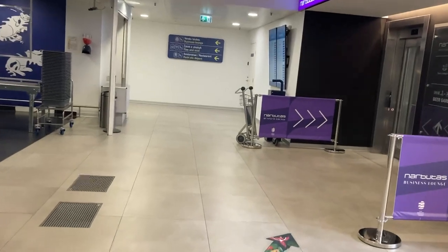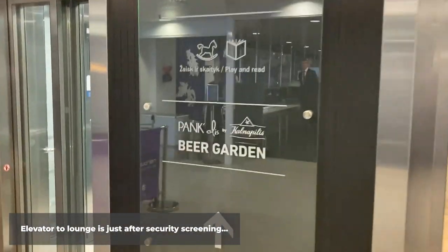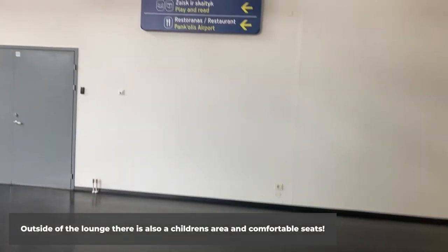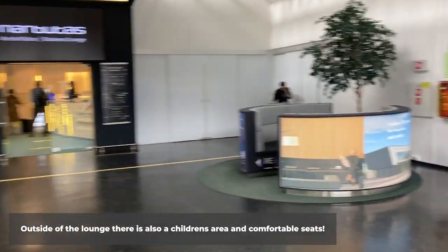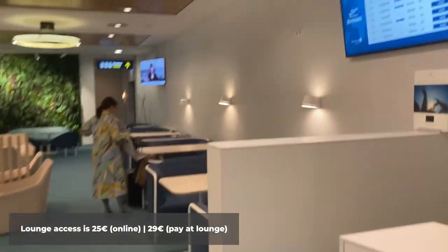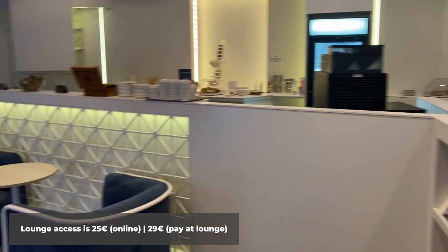There's also a lounge for business class passengers and frequent flyers. This is called the Narbutas Business Lounge, and if you're neither a business class passenger or frequent flyer, you can just pay to get in. At the time of making this video, it will cost you just 25 euros if you book and pay online ahead of time. Or 29 euros if you show up to the lounge and pay in person.